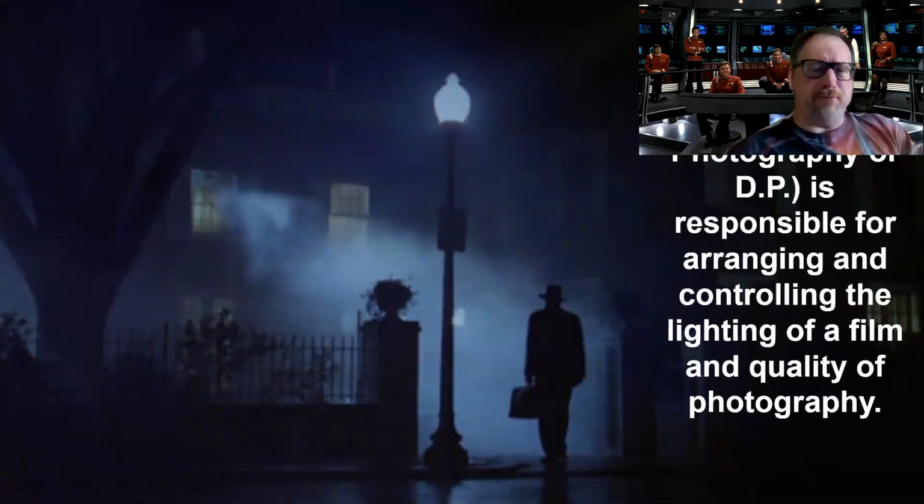So, as I just mentioned, the cinematographer, also known as the DP or the director of photography, is responsible for arranging and controlling the lighting of a film and also the quality of the photography here.